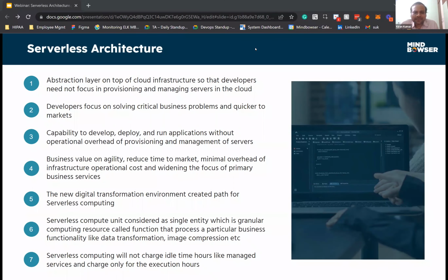Another main advantage is that developers can focus on solving critical business problems and bring products to market quicker. Project teams spend almost 30 to 40% of effort in setting up the infrastructure, the scaling, and everything security related. That time gets saved with serverless, because everything will be ready on the cloud. Then we just develop the code, test it, and deploy it. That's why we can bring it to market quickly, which directly affects agility, reduces time to market, and minimizes infrastructure overhead.